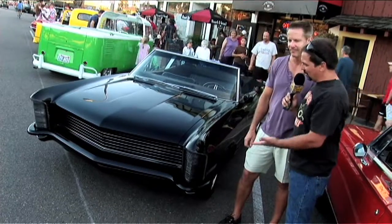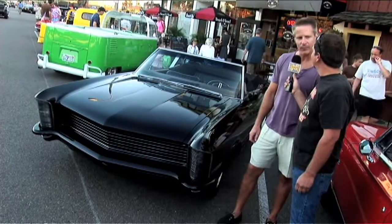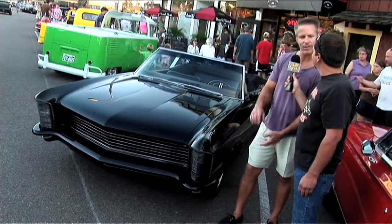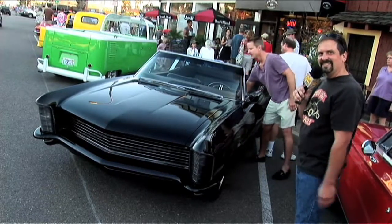So Frank, I noticed this has got some unique headlights on it also. Yeah, 65 was the only year for these hidden headlight clamshells. Let's pop these things open. Check this out.